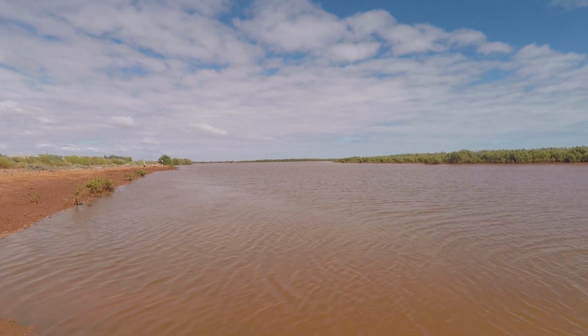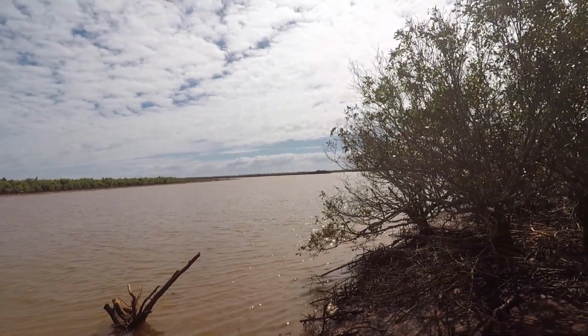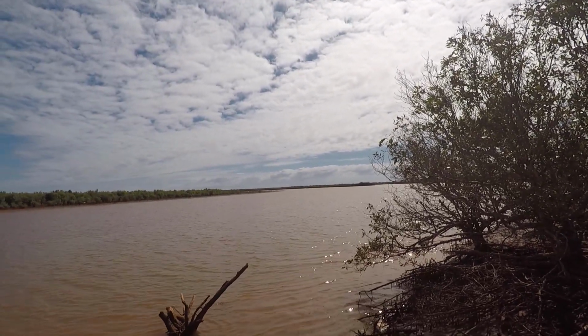Well, I'm really glad we came out and had a look. This is certainly a bit of historic significance for the old town, and they said with the river silting up and cyclones damaging the old jetty, that's why they moved to the new location at Beeden Creek.